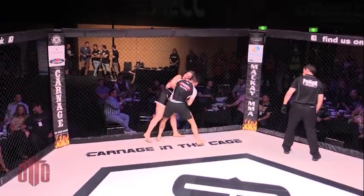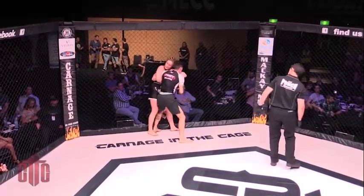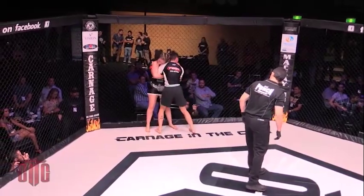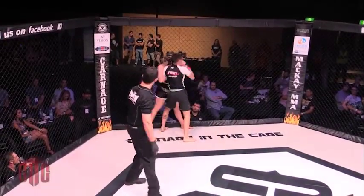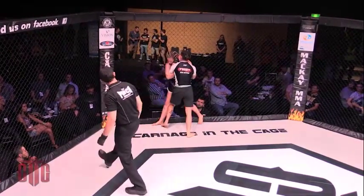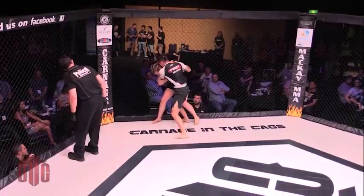Just peppering little shots. She's making sure her underhook's the dominant position. Amy doing a good job trying to wedge her forearm in just to create some space. But Ella sticking to her like a cheap suit. Yeah, Ella looked to go for a double leg there, but she immediately went back to her position.